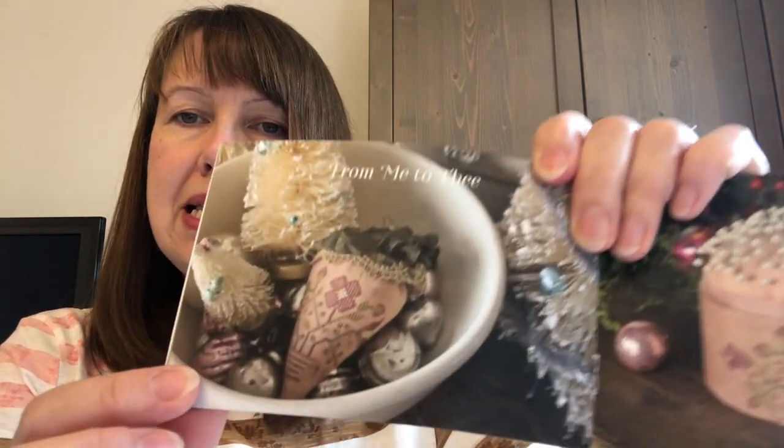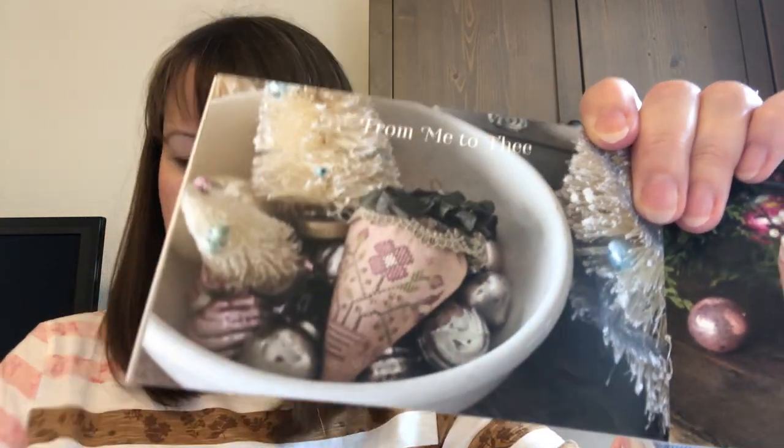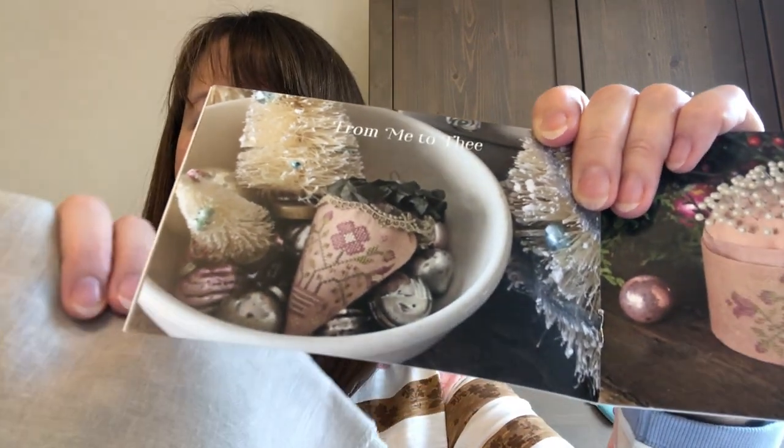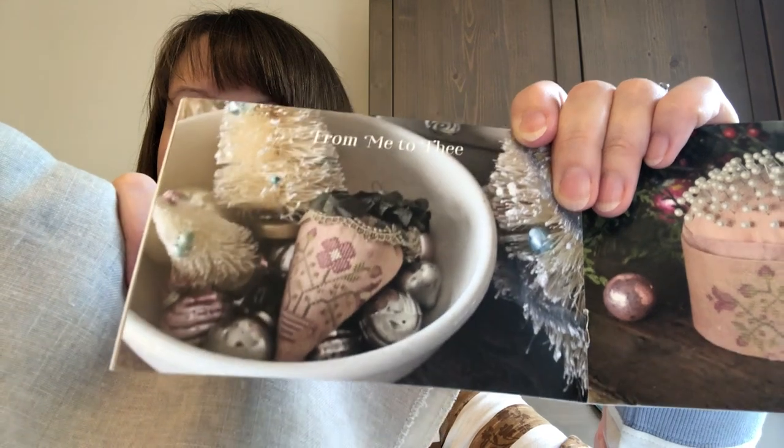And there's another little one I like, From Me to Thee. So maybe that would look quite nice on the one with the hints of purple. It's more of a grey purple, so the pink might look quite nice on that. Sorry, I hope you can hear me. So that's planned.